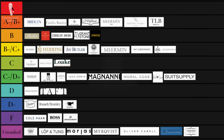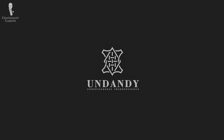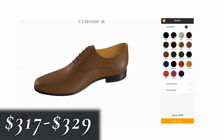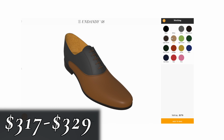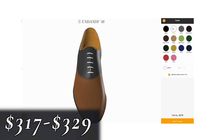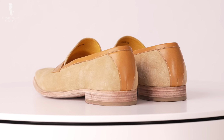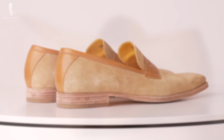Undandy shoes stand out from the crowd and are similar to Idrese because they offer made-to-order shoes so you can customize a shoe at a lower price point. They offer a range of patinas and different leathers. You can also mix them, so you can have loafers in suede and regular leather, which is nice, but I find their lasts a bit too aggressive.